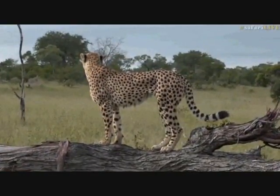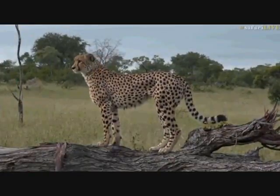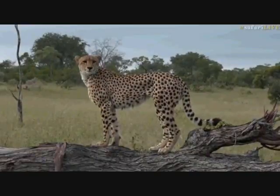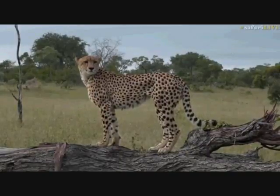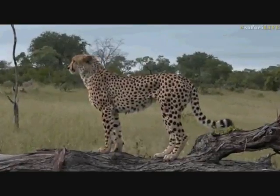So they do mark regularly, and places that they mark are like this. Unlike lion and leopard that typically mark on the roads or on pathways, these guys will always mark on some sort of structure. So they use trees, mostly fallen over trees, but I have seen them also use standing trees. They utilize those kinds of landmarks that are very prominent within these open areas.